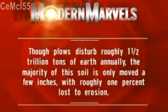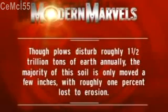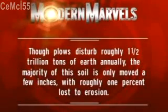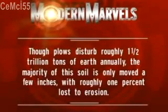Though plows disturb roughly 1.5 trillion tons of earth annually, the majority of this soil is only moved a few inches, with roughly 1% lost to erosion.